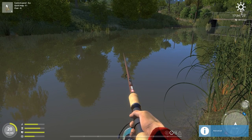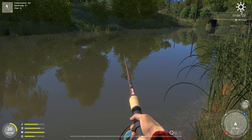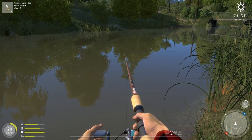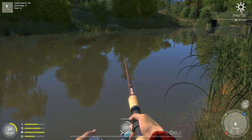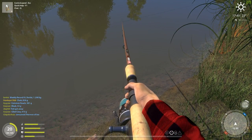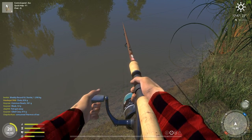Now, if you're wondering what this particular rod is, it is called the Siberia Model 1. Really good, and it can handle just about every size lure. Cost me a pretty penny, I'll tell you that much. But it was worth it and has been worth it. Shouldn't need to upgrade for a while on this one.